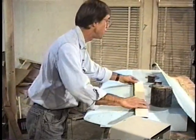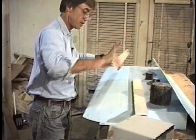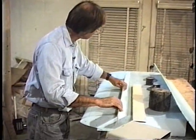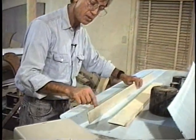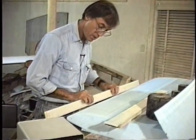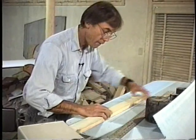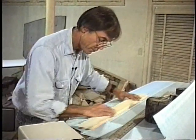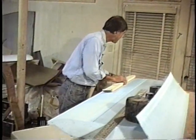And to check myself, take a straight edge and put it down, see if it wobbles. It just wobbles a little bit right here, which means this edge is a little high. That's pretty darn close. Another couple of swipes there. And I'm going to go down to this other end and do the same thing.